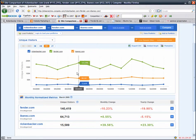But here you see right next to Ibanez, you guys have a similar path, which means you guys have had a website, but you probably haven't done much in terms of internet marketing.